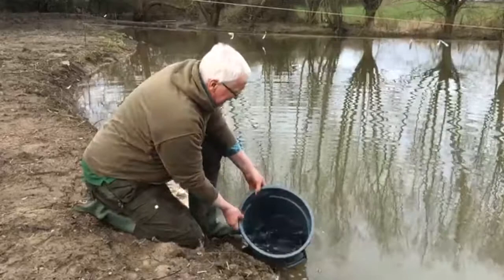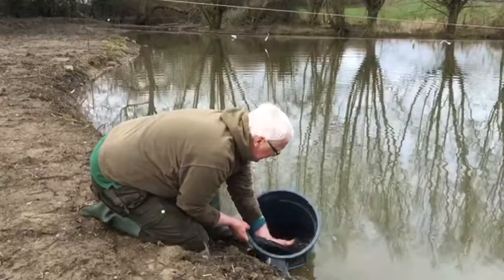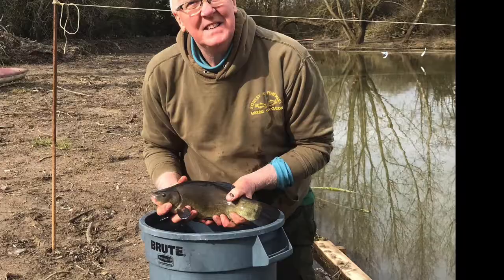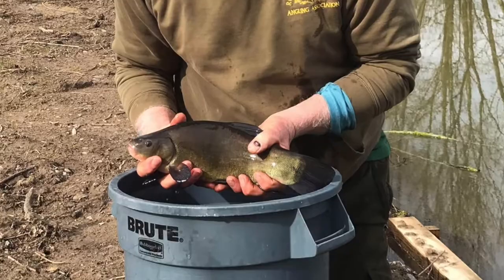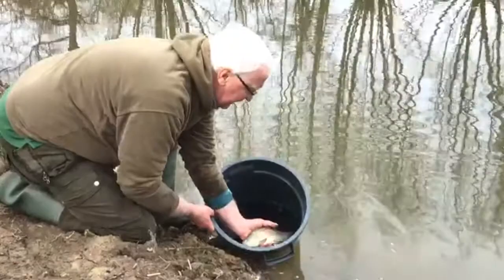have come up with a surprise for me. We've had 104 of those little Tench, and they've also delivered these 8 of these beauties. They're very pale at the moment because, as Dan has explained, they've been in a white tank, but once they're in here they'll darken up.